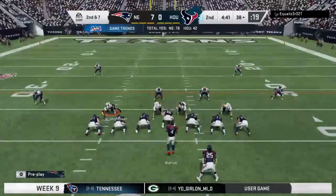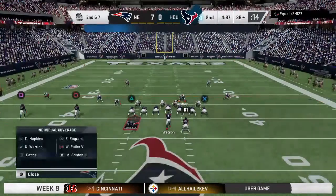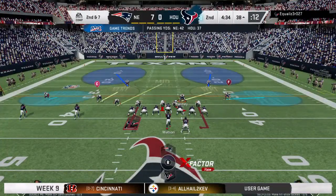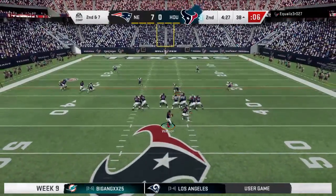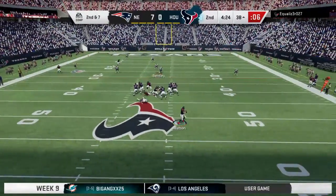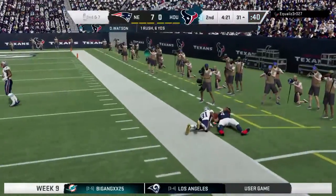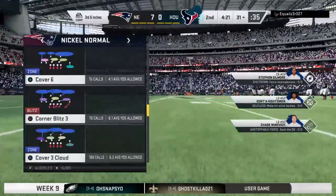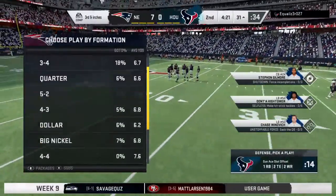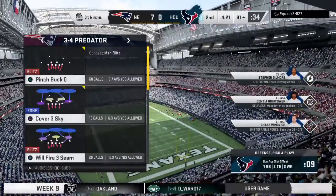The last run got 3. Now here's 2nd and 7. Watson. Escaping the pressure right. He's going to take off with it. 6 yards there off the scramble, but it'll still leave him with a 3rd down. Okay, he's not going to get the first down, but this is still a nice job of buying some time and then running to get to the sideline and get out of bounds and avoid the big hit.